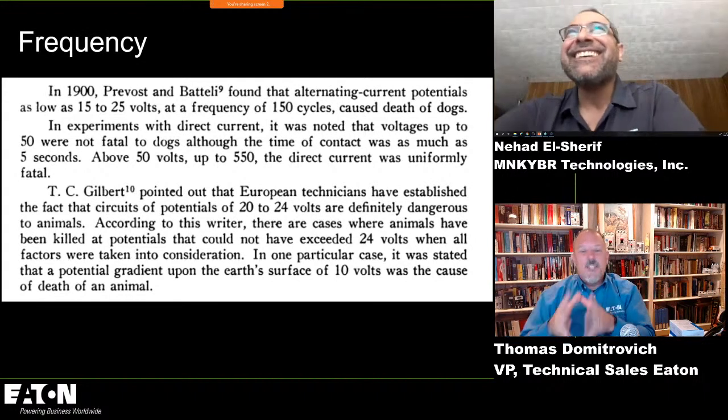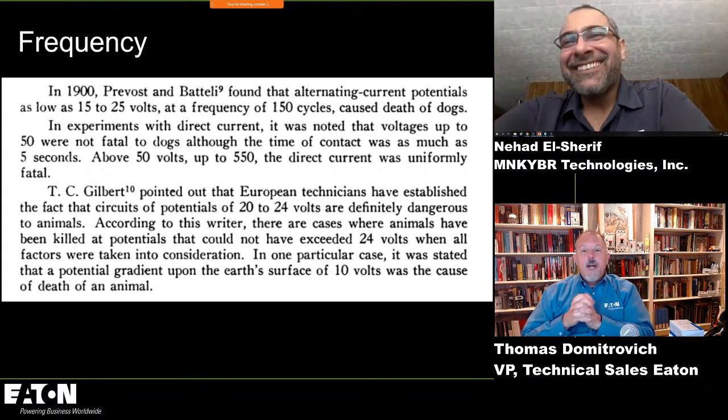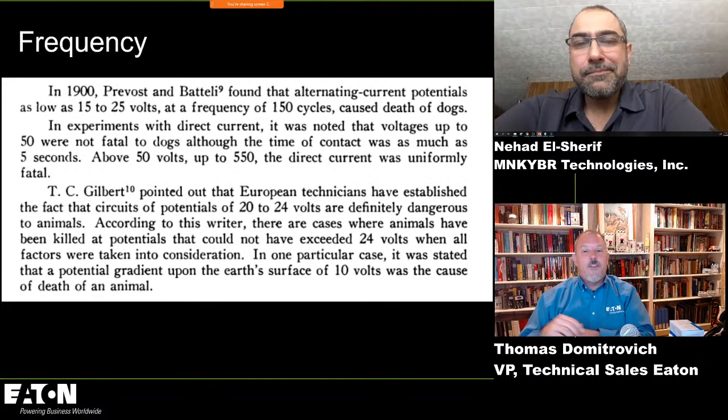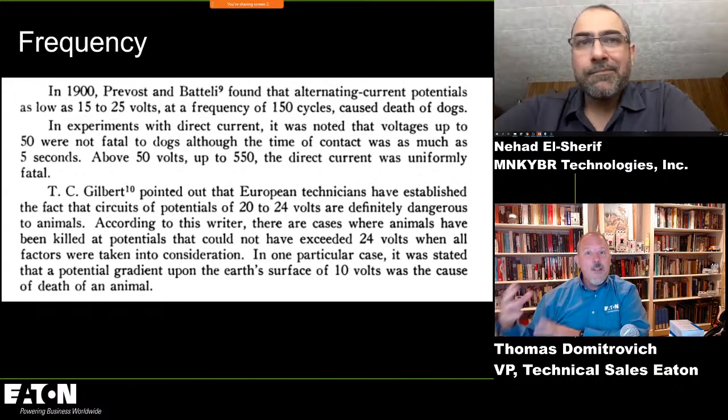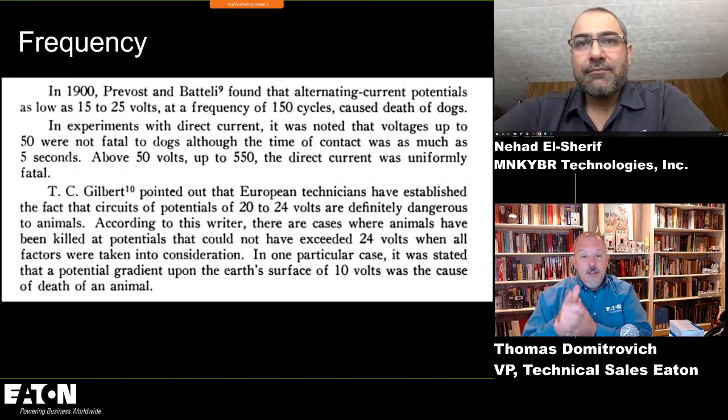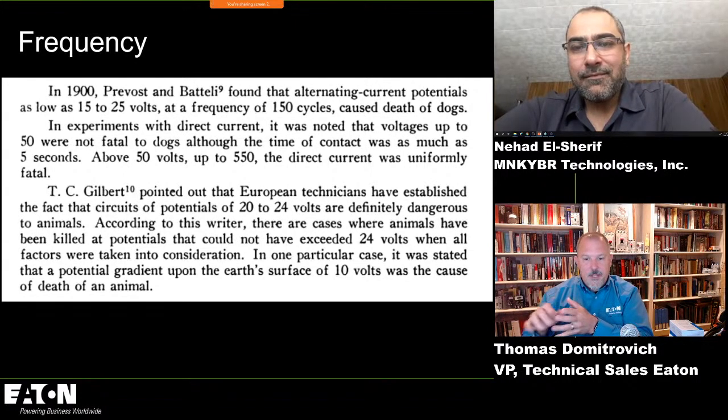Now, here's another interesting thing. We talk about frequency. In 1900, Prevost and Batelli found that alternating current potentials as low as 15 to 25 volts at a frequency of 150 cycles caused death of dogs. So they were doing tests on dogs as early as 1900, 30 years before this test. Gilbert also pointed out that European technicians have established the fact that circuits of potentials of 20 to 24 volts are definitely dangerous to animals.